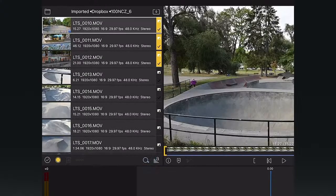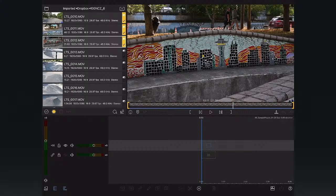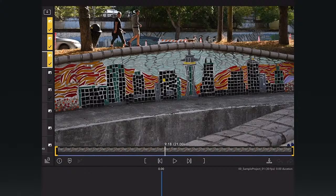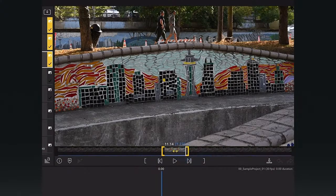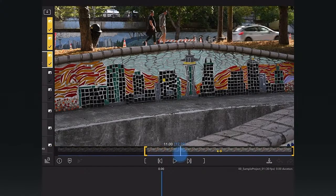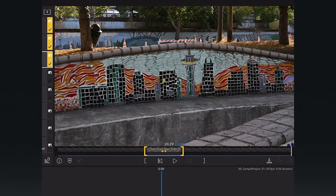And you can tap on the View and Sort button to change the way your media is displayed and organized. Some quick highlights for previewing your media are, you can scrub through the clip and then choose your in and out points by either tapping the in and out icons or by using on-screen gestures, swiping down on the viewer for your in point and swiping up for your out point. And next are your jump left and jump right buttons to jump to the beginning and ends of your clip or your in and out points.